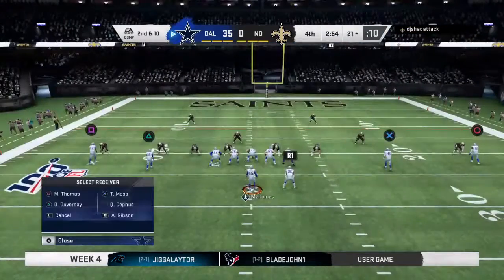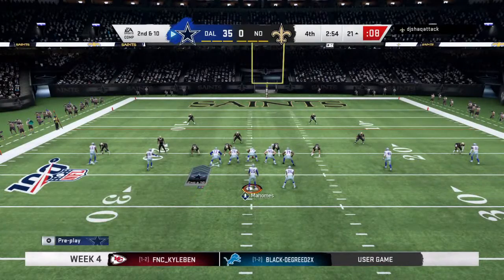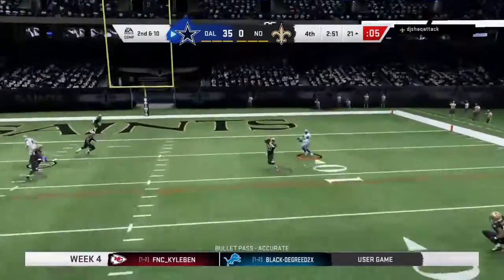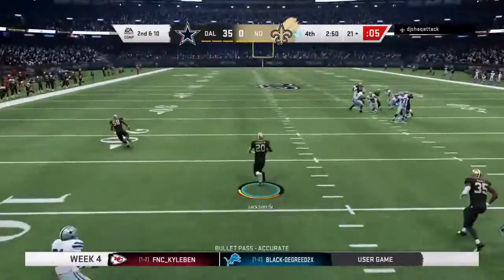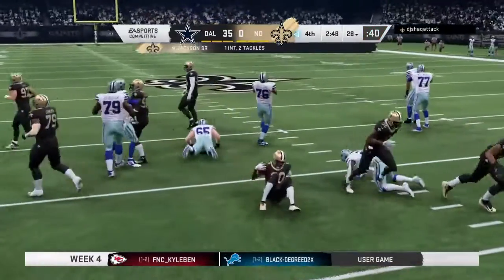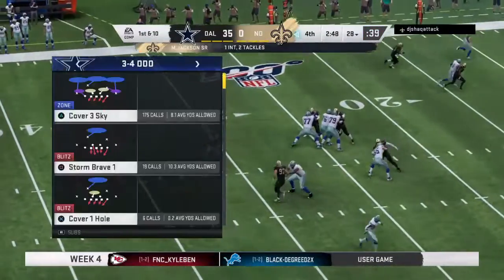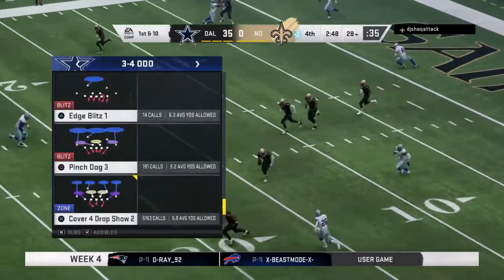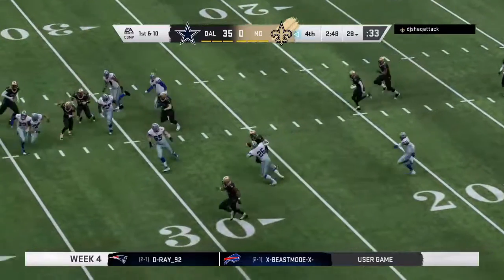From the 21, it's 2nd and 10. They're going to need some therapy after this. Mahomes again. He rifles one that's intercepted. Picked off down at the 10. And this return is going to be halted right around the 28-yard line. Now they get a 4th quarter pick. A little something to hang their hat on, I guess.